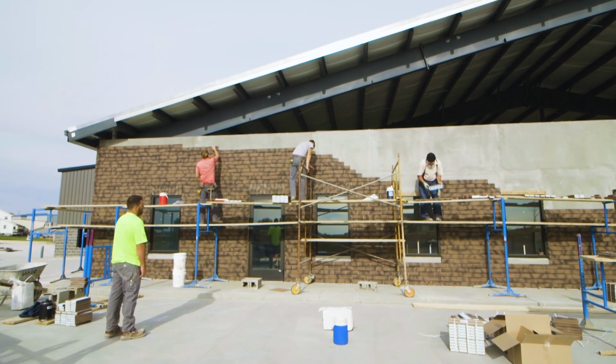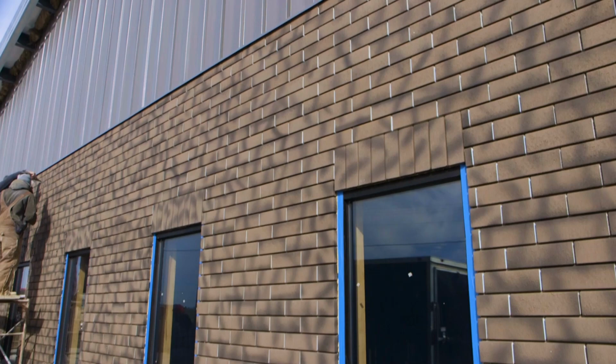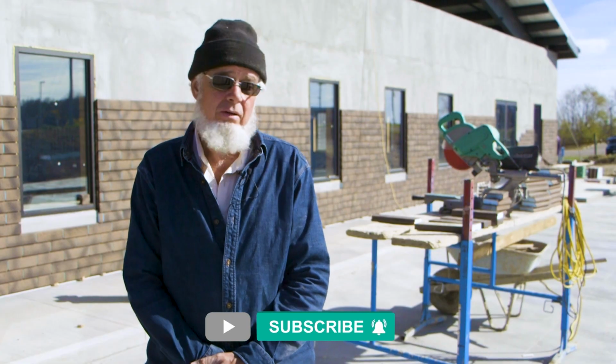We got established, got perfectly level to start with. Then the product pretty much takes care of itself, staying level and straight. It's not hard to make it eye-pleasing. It's going to look like brick when we're done.